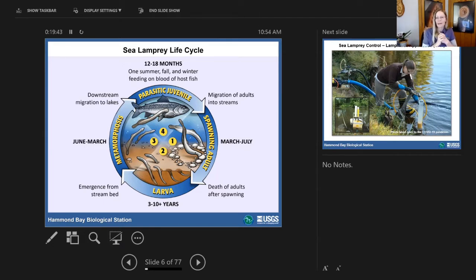The males entwine their bodies around the females, which encourages females to release their eggs, and then the males will fertilize those eggs. Once spawning is complete, the adults will die. So the sea lamprey only have one opportunity to spawn during their lives, and that is it. And as a consequence, the females produce a whole lot of eggs. They only have one shot at spawning, so they give it their most.